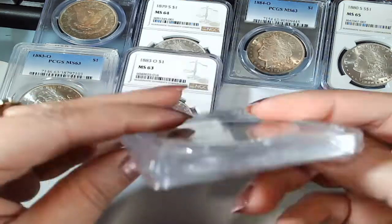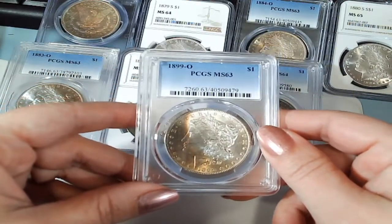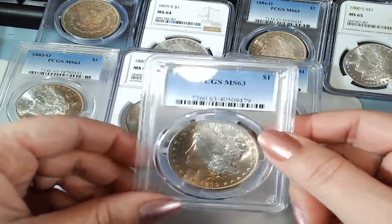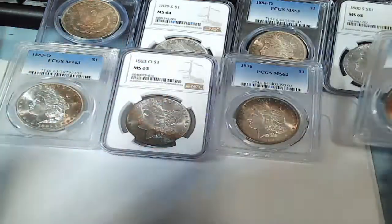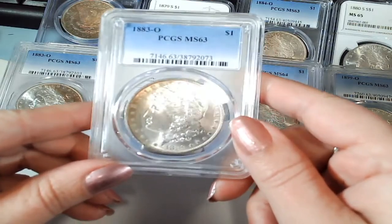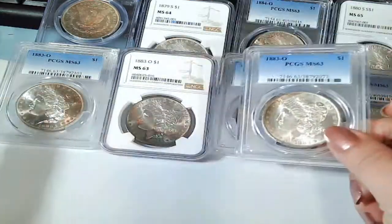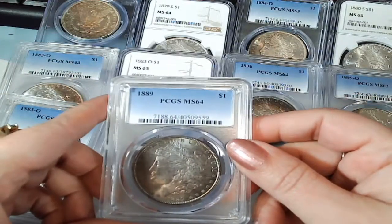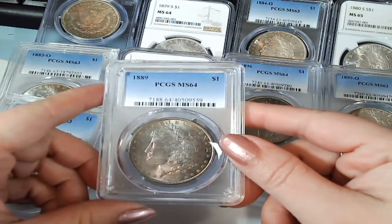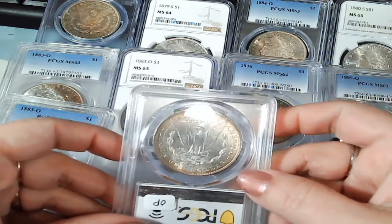And now I have to decide which one do I like the best? Which one do I want to shyster up and put in my own collection? Look at that. A lot of O's. It has just a faint toning up on the corner. Just a faint toning. So, ooh. That one has the full toning. MS-64. Beautiful.